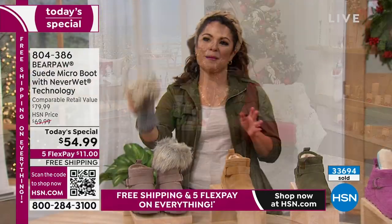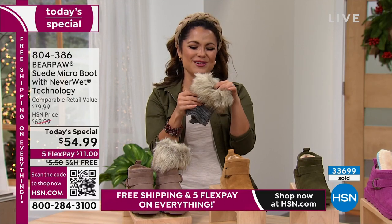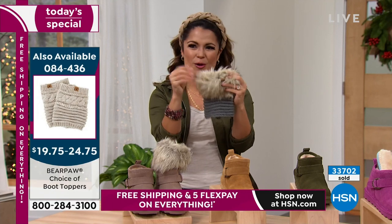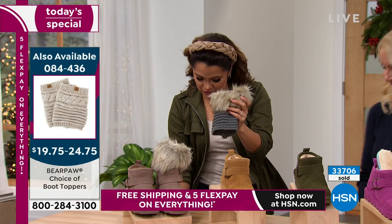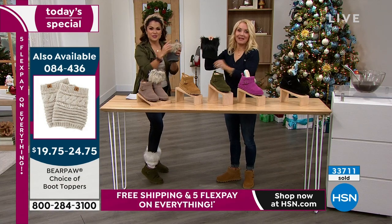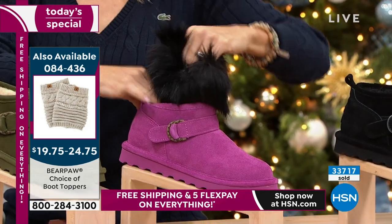And don't forget about the boot toppers. I mention it because it's so fun. You might want to pick up a couple different colors. This is the charcoal. It's like rabbit fur, a faux rabbit. I'm wearing the cream color, and then we have the black too. Look at the black, so fun with the orchid. $4.95 on FlexPay for these, if you want to get these.